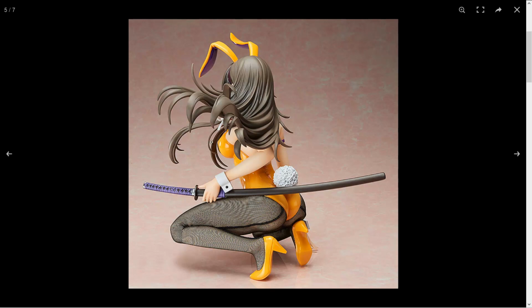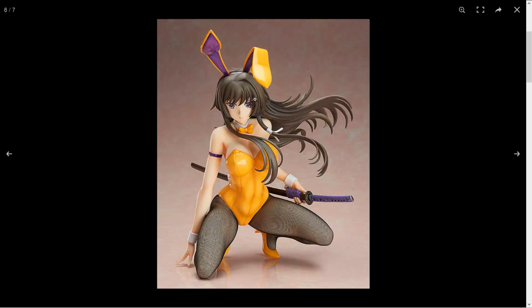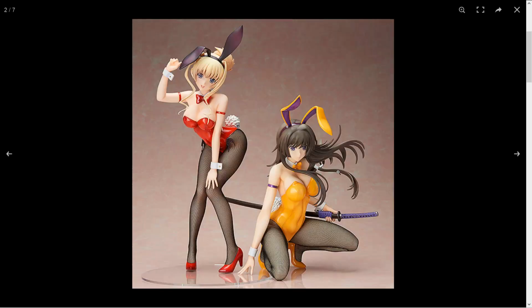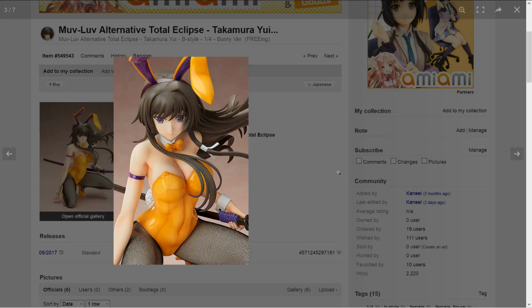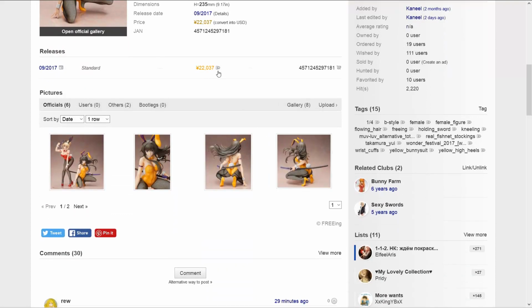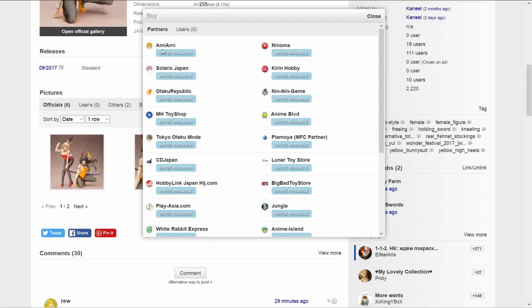Lots of detailing on the hair, it looks like. Nice strands and everything. So yeah, like I said, this one I do like it, but I'm not going to buy it or anything like that. That's a very expensive price.